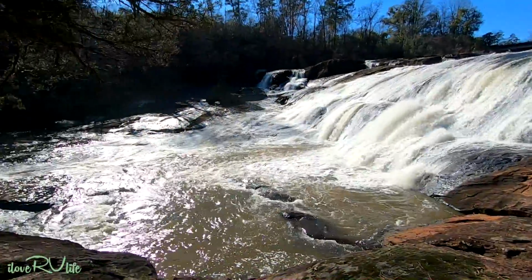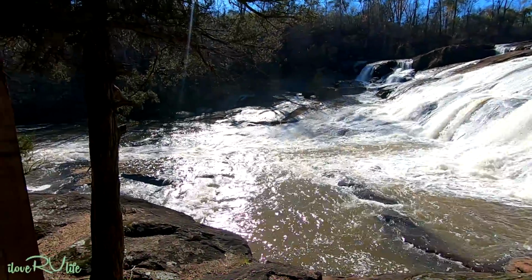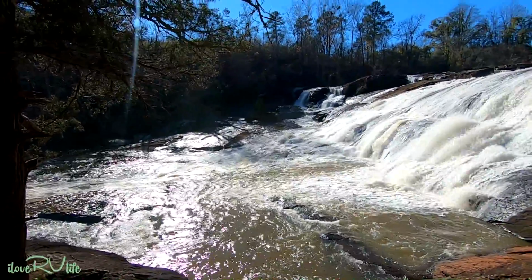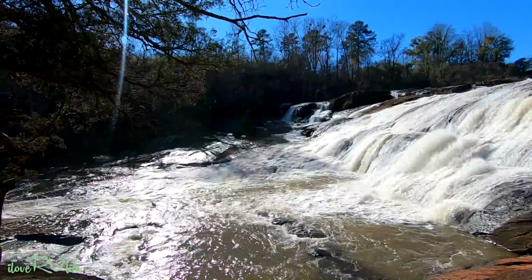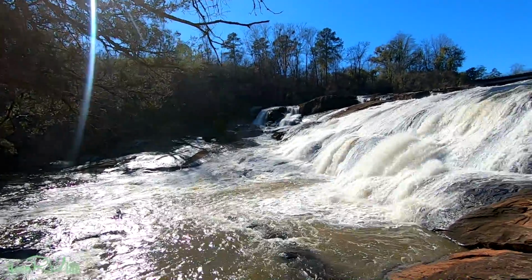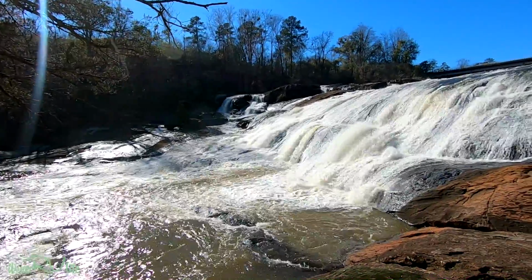It's not too bad, but look at this. This is something. Wow. Look at those falls. I don't know if the camera's picking it up, but right over there at the base, you can actually see a mist coming off. Look at that. Isn't that something? Wow.